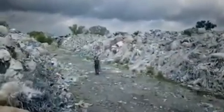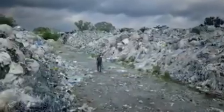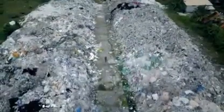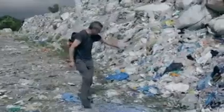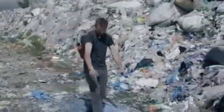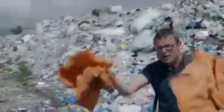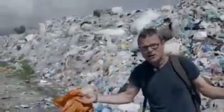Left exposed to sun and rain, these mountains of broken bales and mixed plastics are clearly never going to be recycled. And it's only moments before I start finding things that are all too familiar. Sainsbury's, Sainsbury's, Sainsbury's, and Sainsbury's. Guys, you really shouldn't make your bags bright orange. You're making it too easy for me.